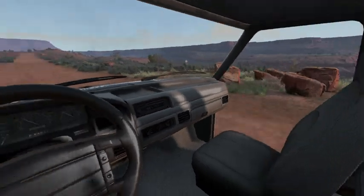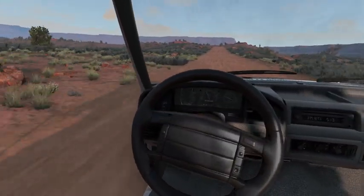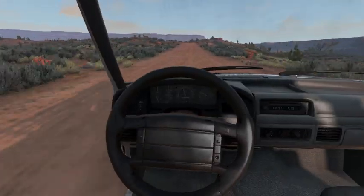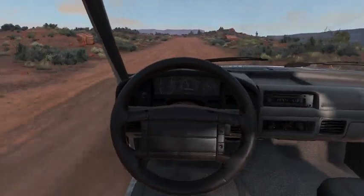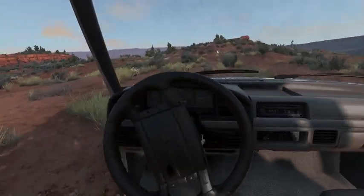Man, this thing is alive. That started up pretty well. I'm not surprised, 7.3 things are practically indestructible. Pretty much all old diesels are. But some say it's because they don't make enough power to break anything.